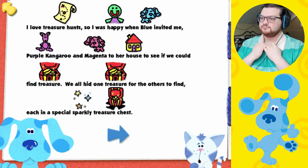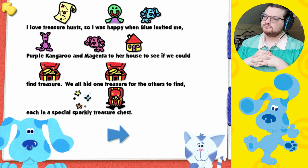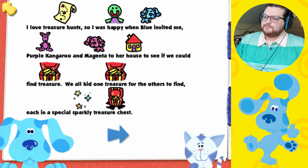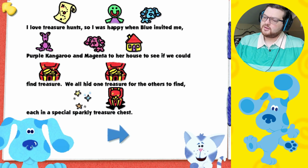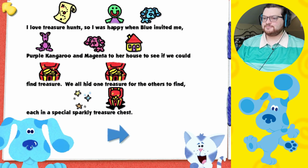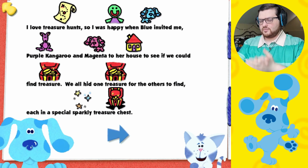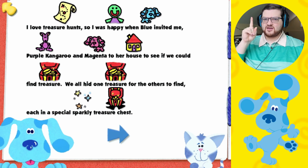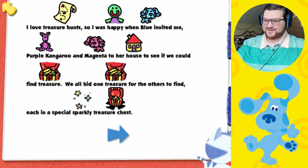Okay. I love treasure hunts, so I was happy when Blue invited me, Purple Kangaroo, and Magenta to her house to see if we could find treasure. We all hid one treasure for the others to find, each in a special sparkly treasure chest. That's just the beginning of the story. That sounds fun. Now I'm going to ask you a few questions to help me remember the story so I can draw the illustration that goes with it. And I will do great at remembering.